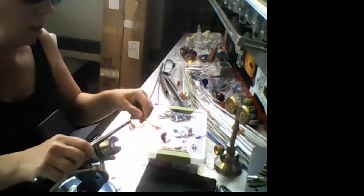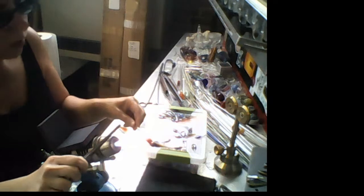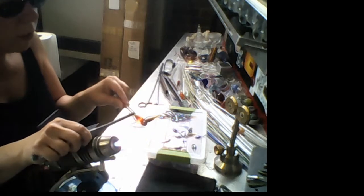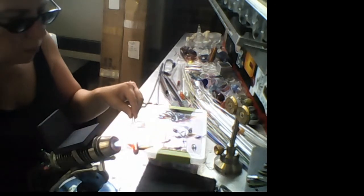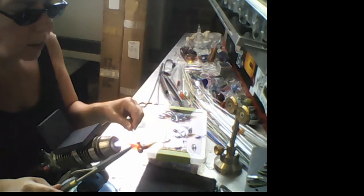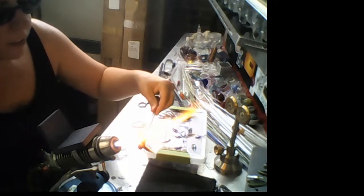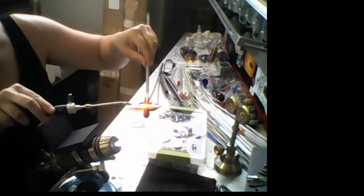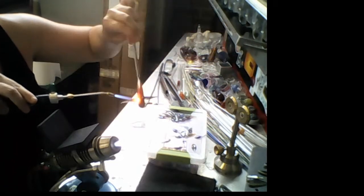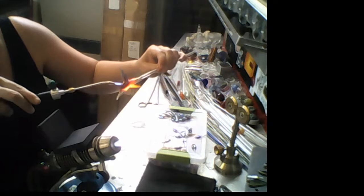So let's see, got to put on this next petal. Trying to go at like a 30-degree angle here. So same thing, just heating up that little blob, rolling it in. I try to get things pretty well lined up. Sometimes it doesn't happen, and that's okay, because I can always come back later and tweak things. So again, just really getting the heat to sink into those cracks and crevices, get everything fused together.